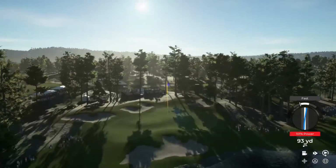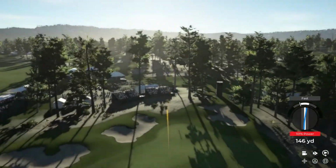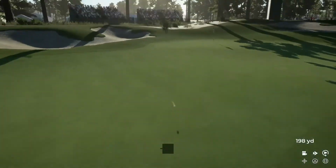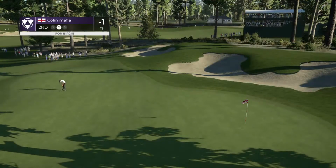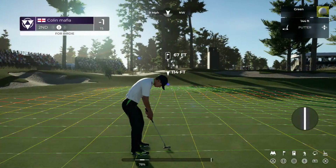Going with the 5-wood. Well, Rich, that's on the surface, but it's in 3-putt territory. It's so far away. Slim chance here for birdie, but you never know.